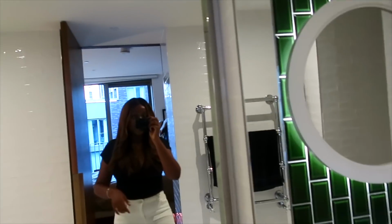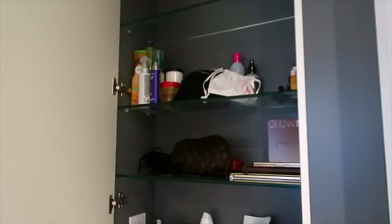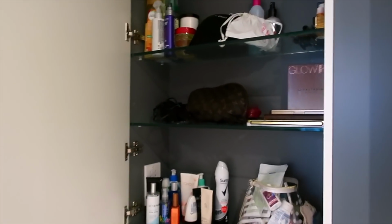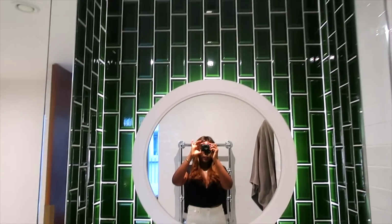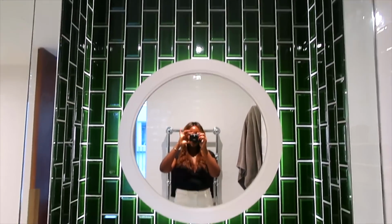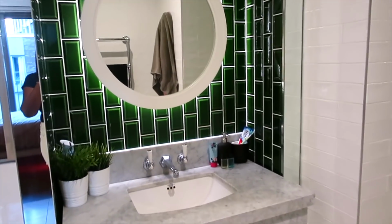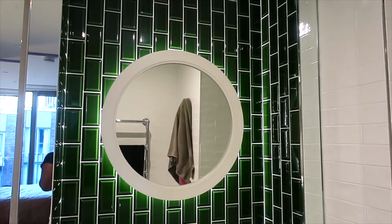Then we have this mirror, which is quite funny because I only realized 3 months into living here that there's storage, so I just keep some storage here: makeup, skincare, hair care. Then there's this mirror, which is by far the most beautiful part of this flat and the bathroom. This feature is just incredible. I love the green. I love how the mirror illuminates.